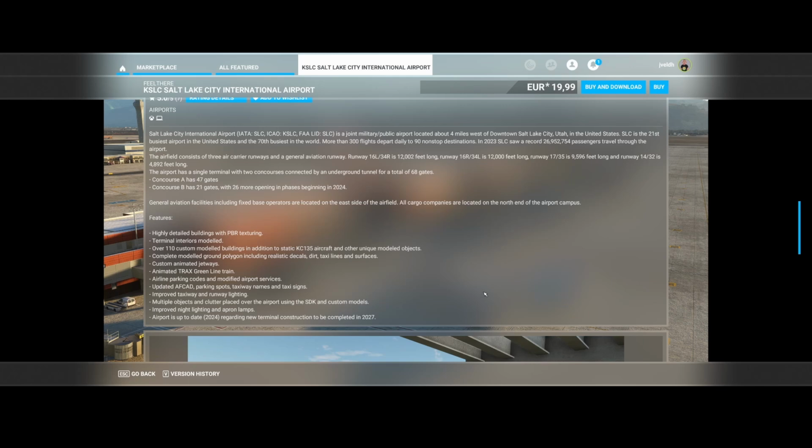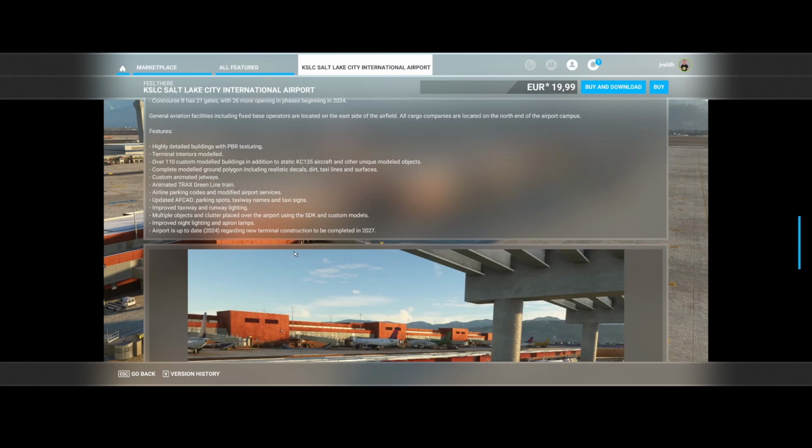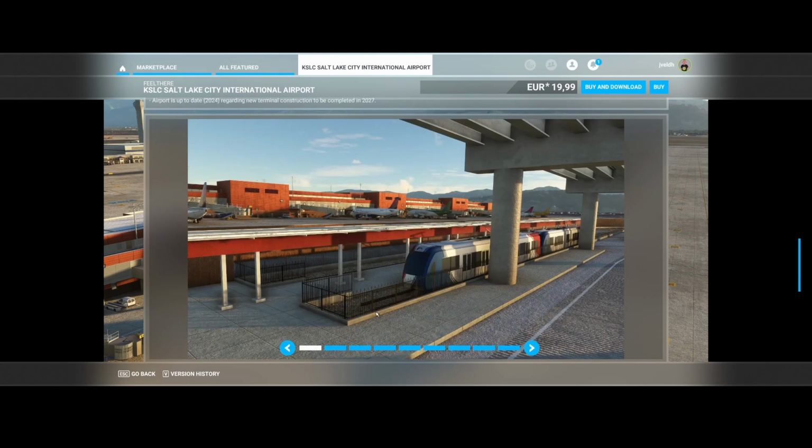110 custom modeled buildings, including the static KC-135 aircraft. A completely modeled ground polygon is included, with realistic decals, dirt, taxi lines and surfaces, as well as custom animated jetways, animated trucks, a green line train, airline parking codes, updated AFCAD parking spots, taxiways, taxi names, taxi signs, a lot of other cool stuff, and then also night lighting, of course. The airport is updated to the latest information available regarding the new terminal construction, which is completed later in 2027.